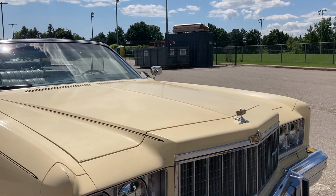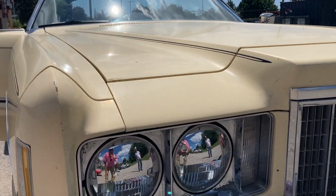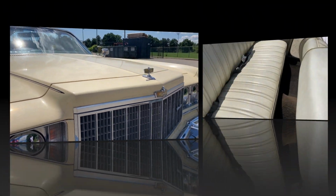The bigger, the better. Oh, I love it. And you can see yourself in the chrome half moons on the lights. Yes, we can see both of us in there. It's so big. There we go. I love that. Can we go for a drive? Definitely.